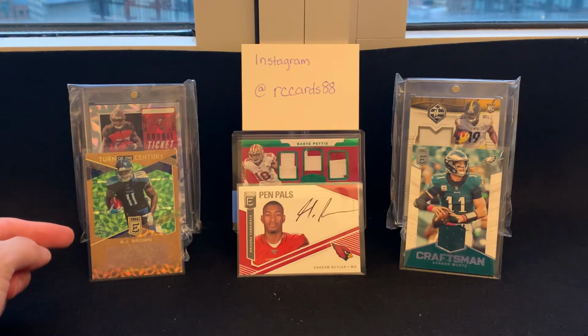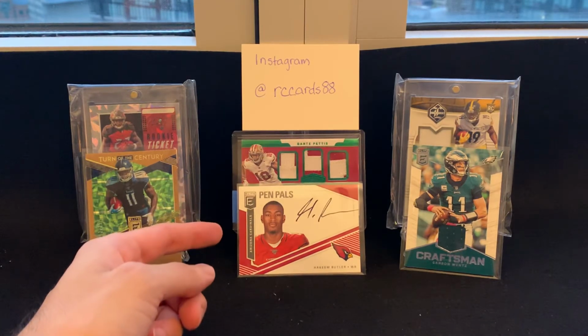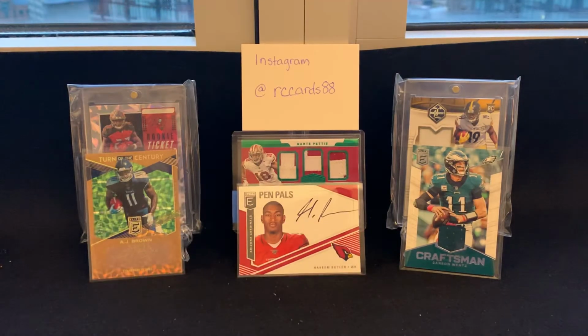These are the hits that we got in the box. So we have a Turn of the Century, A.J. Brown. We've got a pen pal of Hakeem Butler. And we got a Craftsman of Carson Wentz. So as you can see, another good box. Can't be too disappointed. Always a lot of fun, guys.